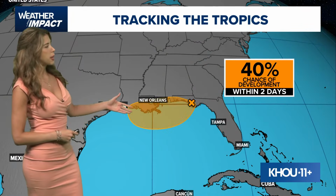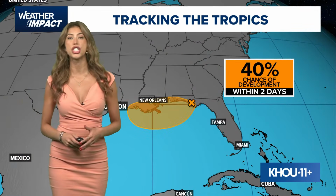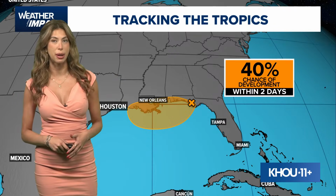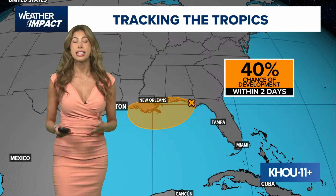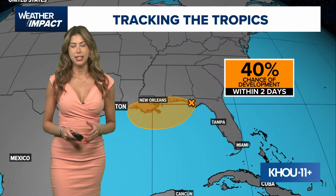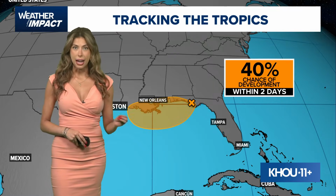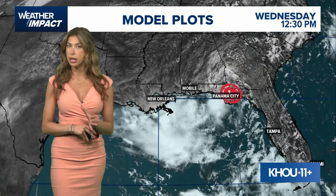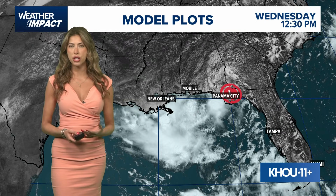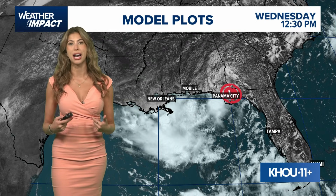It is moving due west at this point at 12 miles an hour, and for that reason the National Hurricane Center has not changed the probability of this becoming organized and developing into a tropical storm. It sits at 40% again as of this afternoon. If it does become organized, it would become Tropical Storm Dexter, but regardless, it's still going to have implications for the Gulf Coast, and that includes us.